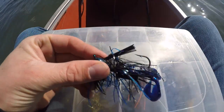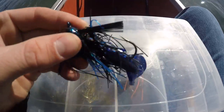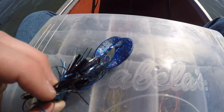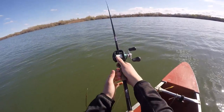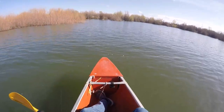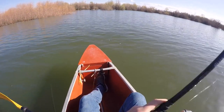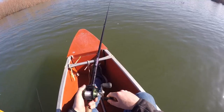Just rigged up a little black and blue jig here. It's a really nice rattle. And a little Zoom Speed Craw as a trailer. I think this should be dynamite. And away we go. I'm not sure. It's hard swimming a jig through brush and knowing what's fish and what's not.